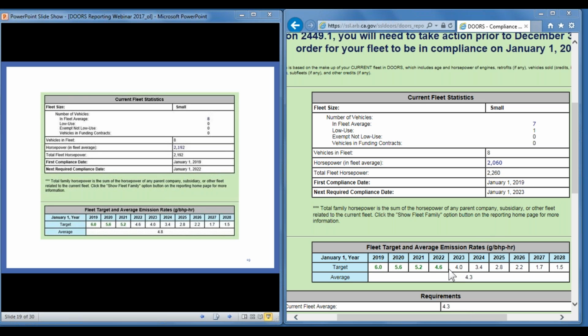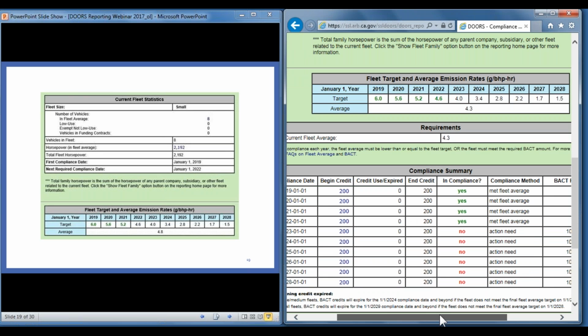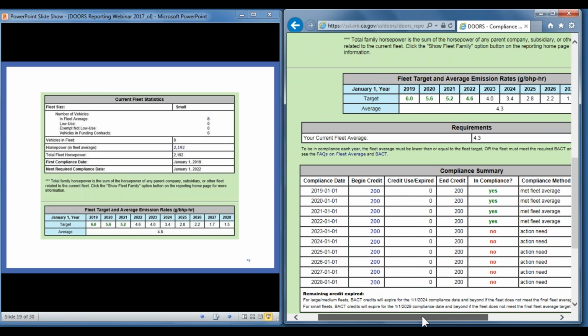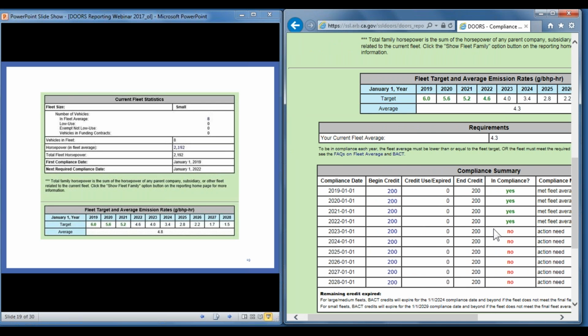All right, so you can see that we're now green for 2022, and we have a new target of 4 by 2023. If we keep going down, we can see that we now have some backed credit. We have 200 in backed credit. It's not enough to push out our compliance date another year. We need 6 more horsepower in credit in order to push it out.